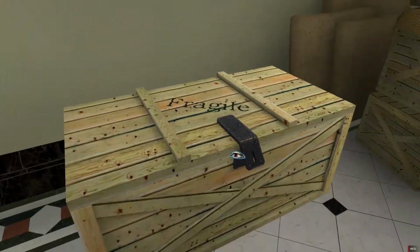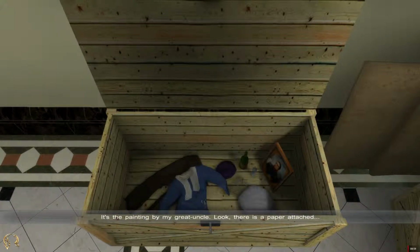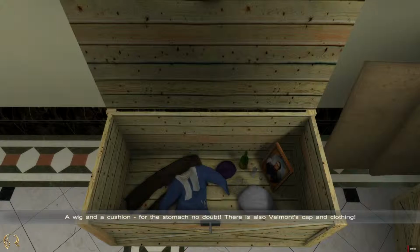Open. It's the painting by my great uncle. Look, there's a paper attached. A wig and a cushion, for the stomach, no doubt. There is also Velmont's cap and clothing. A half-empty bottle of champagne, to pass the time, no doubt.